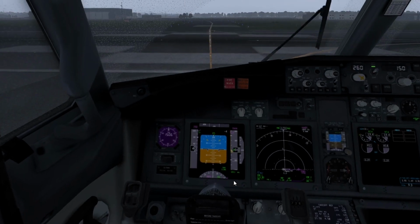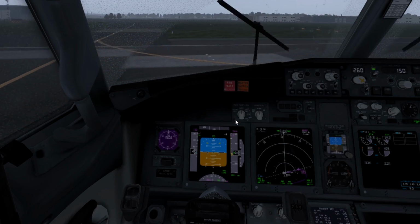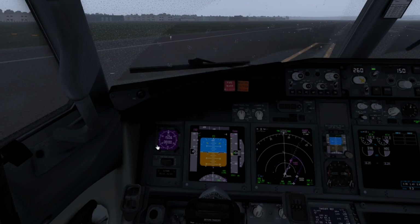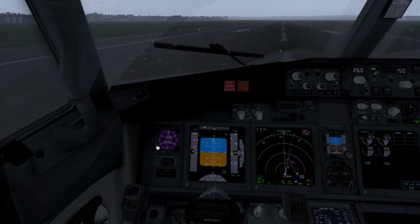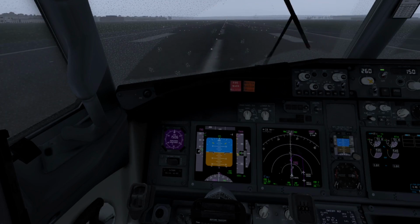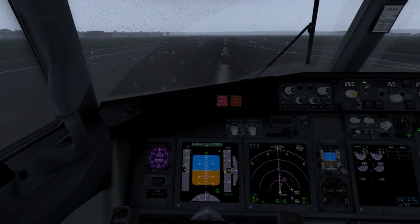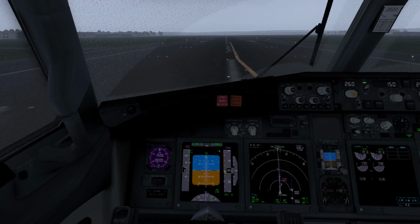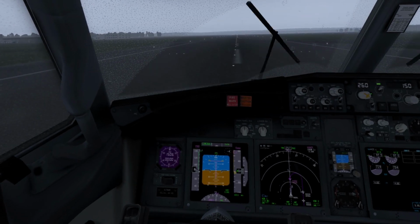So we'll make this left here now and we might stop a wee bit, but no, we'll just go. Timing now. That's a terrible lineup. So air is about 50% stable. Toga. Thrust is set. 80 knots.